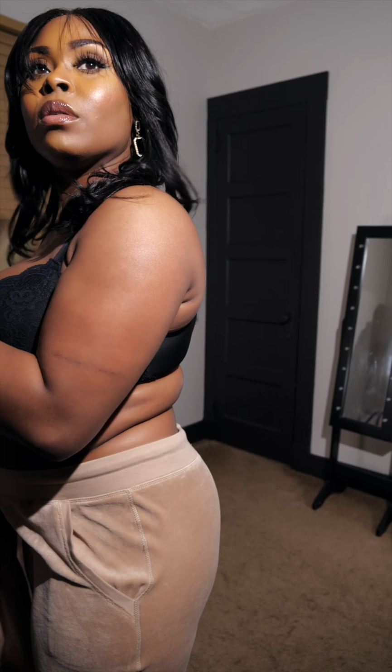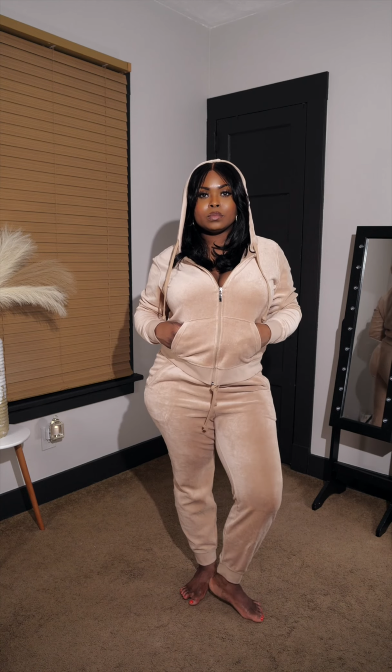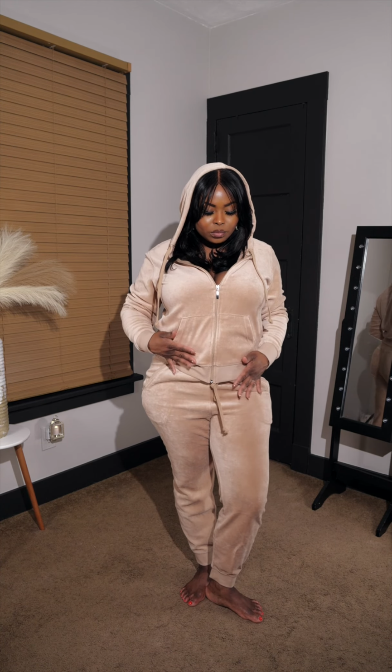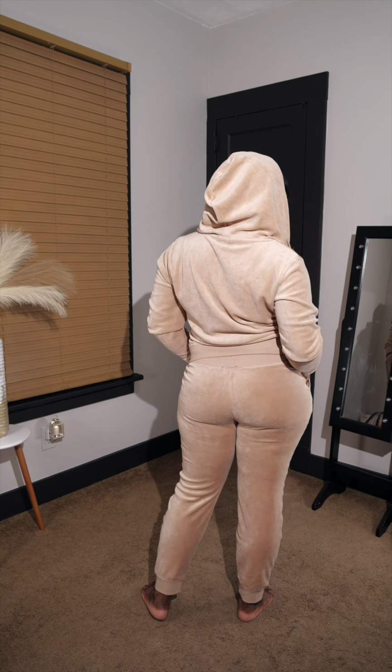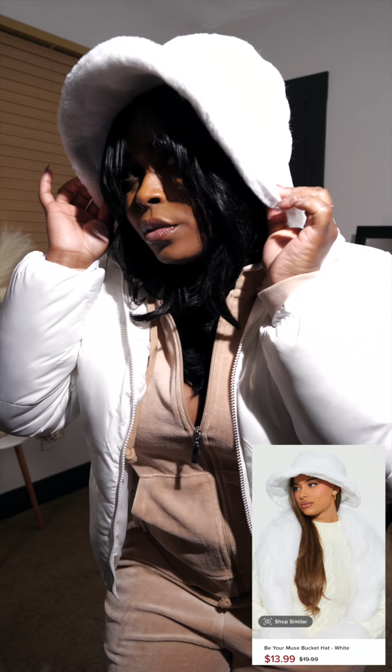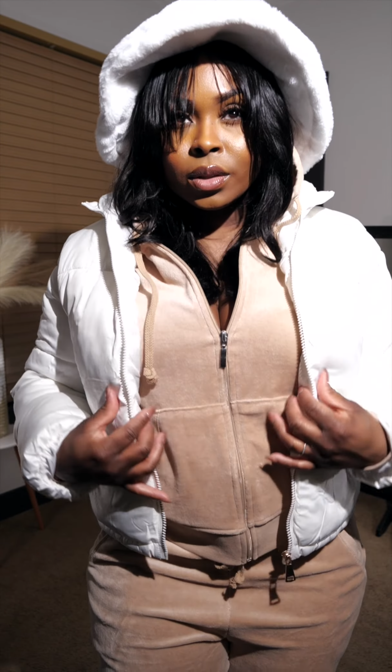Oh, I did get a velour suit. I got mine in a size XL and it's giving everything I remembered from the last time I had one when I was in high school, and it's like the same, y'all. Looks good on the booty, soft to the touch, fit me how it's supposed to fit me. Okay, now it does run between an extra small up to a 3X, and they are doing pretty good with the sizing options. I can't lie about that. They are giving us options and I love it. Now I also picked up this really cute bucket hat because it's just cute. It's faux fur and it's soft to the touch and it's big head friendly.